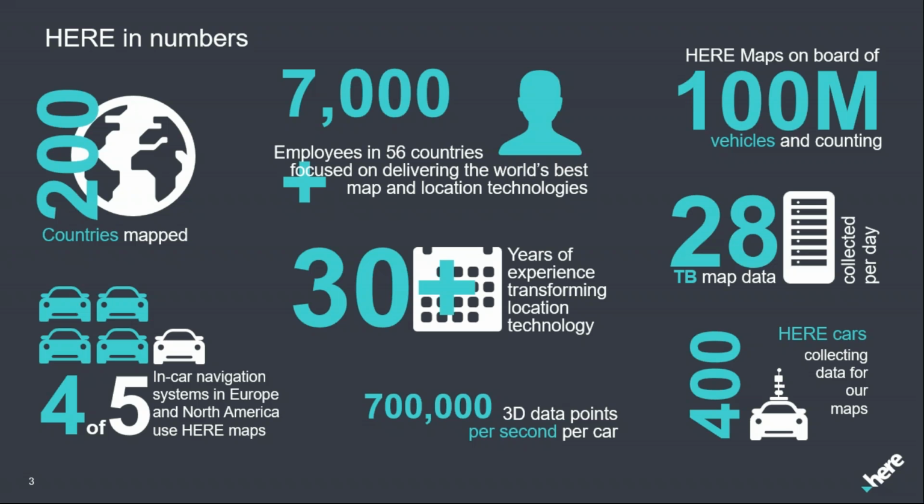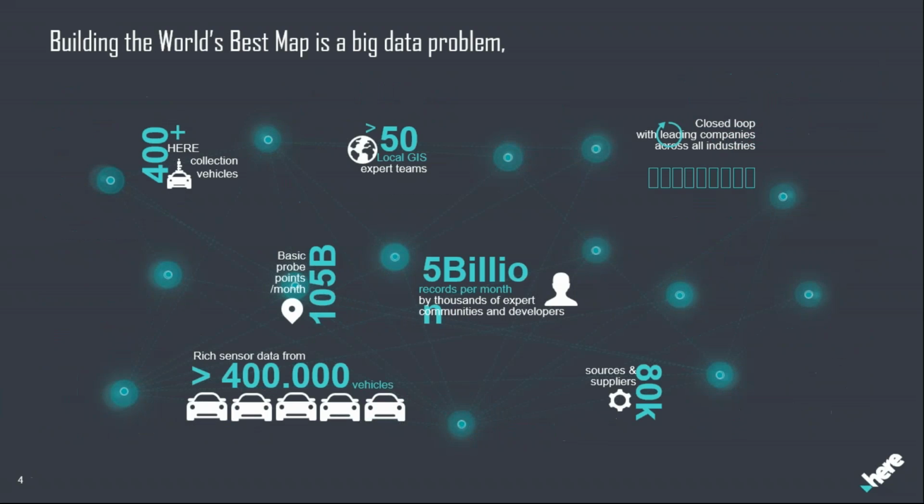And we are serving nearly 90% of in-car navigation systems in Europe and in North America. So I think those are quite impressive numbers about the size of our company. But building and maintaining a map is really a big data problem.